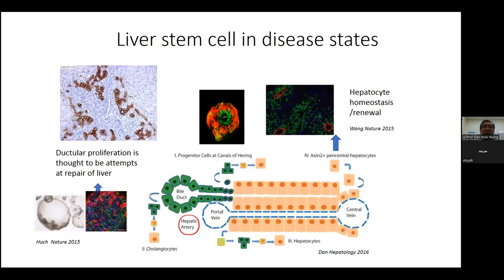What about liver stem cells in disease states? Over the last 20 years, people have started recognizing that during chronic liver injury, there is a ductular proliferation. While pathologists first thought that this was a marker of liver injury, it was found that these ductular cells were actually progenitor cells that came from the canals of Hering and were attempting to repair the liver by a streaming differentiation hypothesis.